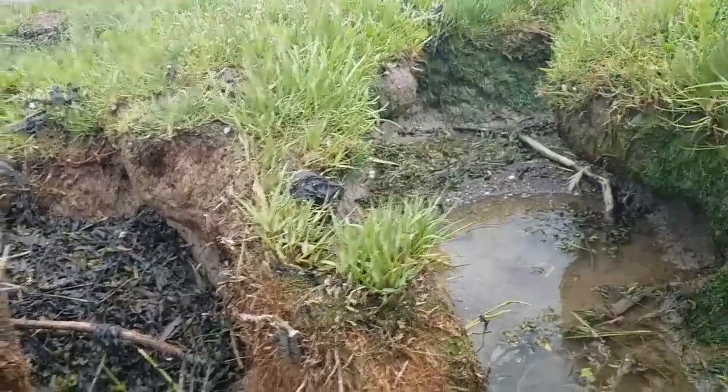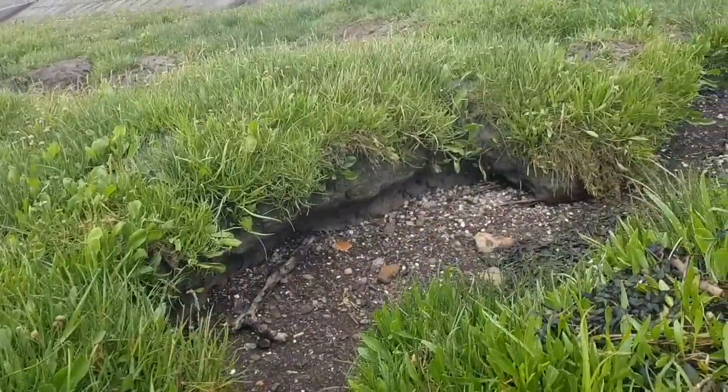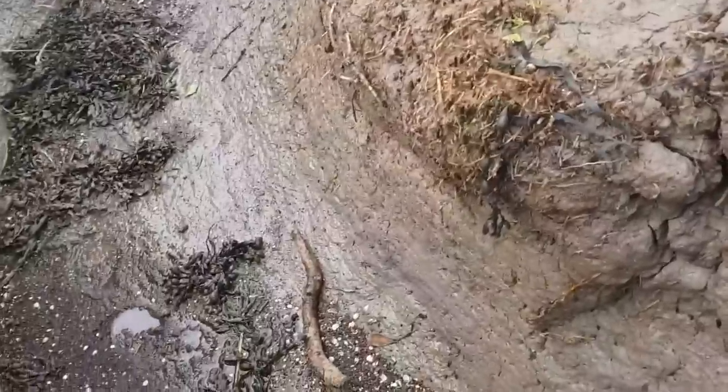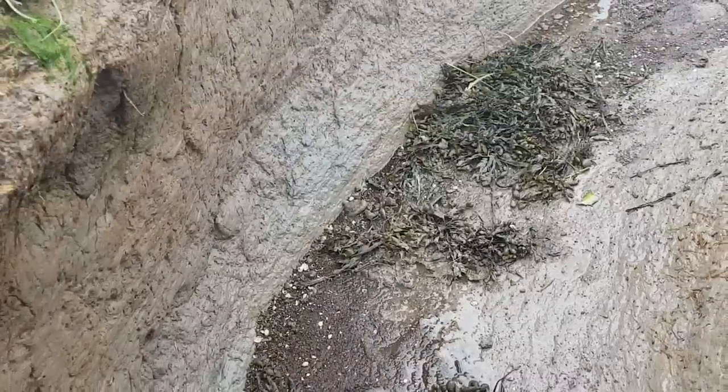Oh, there's lots of fun places to look though. Try and get up over there and have a look in there. So you can probably see it's raining a little bit, so I'll put the phone away for a second and I will bring you back and let you know if we find anything exciting.